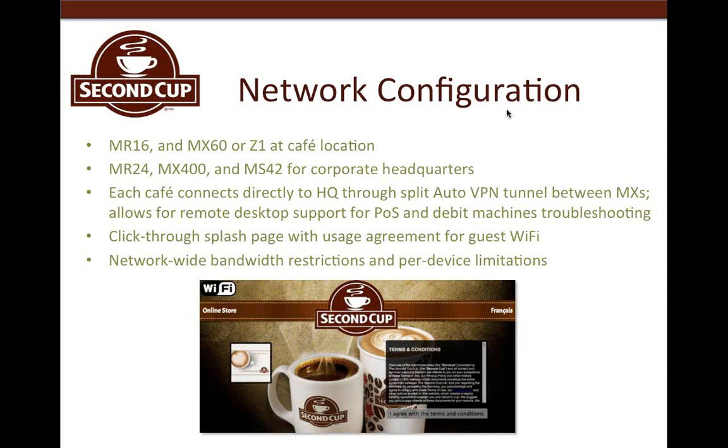Exactly. Okay, very cool. And in each store location, are you using the MX60 or the Z1s for traffic shaping if they're having busy high traffic times? More so, the only time we use the traffic shaping is for security cameras. Okay. That is very handy. Security cameras really saturate upload bandwidth and can kill your network. That is the big one that we have to watch out for.